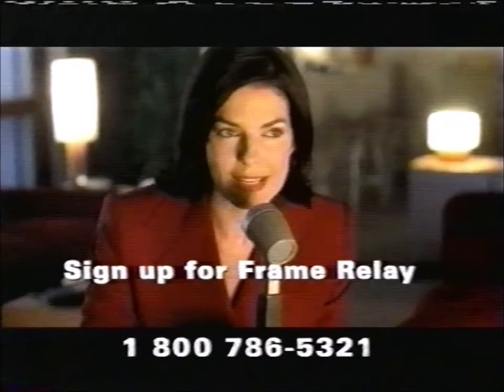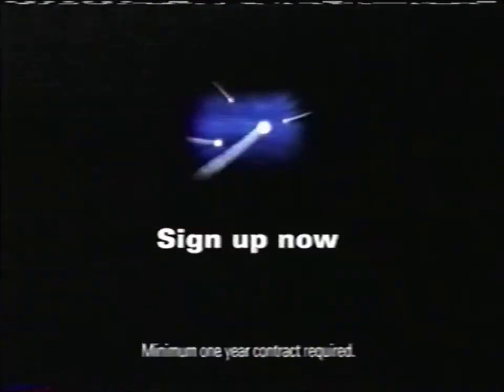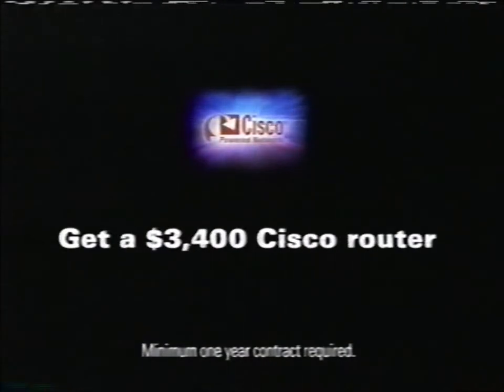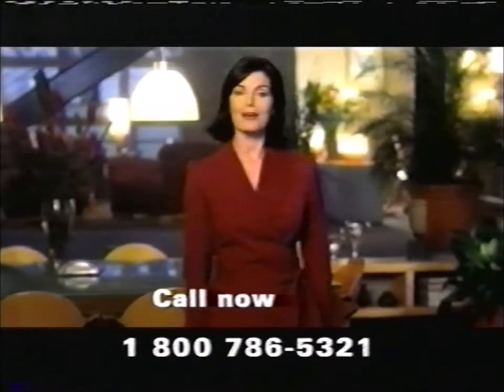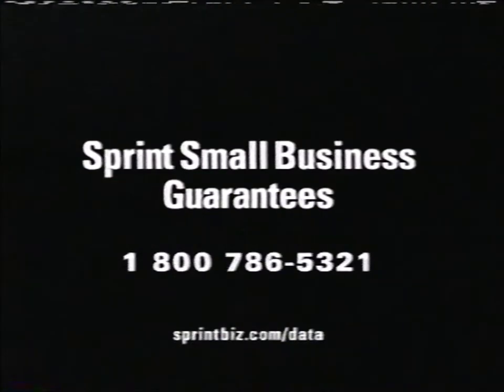For your guarantees, call 1-800-786-5321. Do it by December 31st and they'll throw in a Cisco router worth $3,400. So go on, invent a new product, change an entire industry, shake up the world. Just know that Sprint has you covered. Guaranteed.